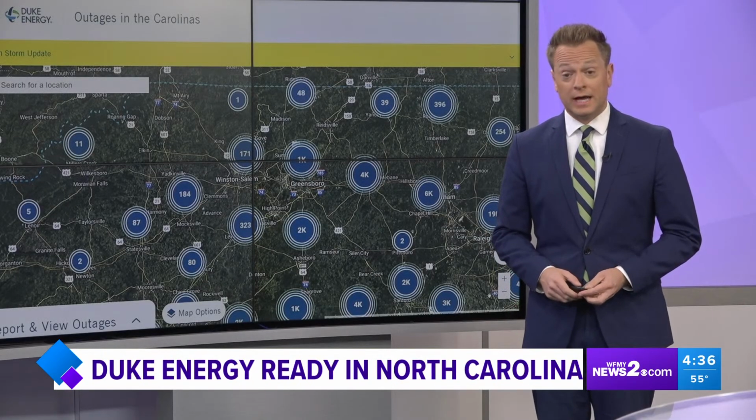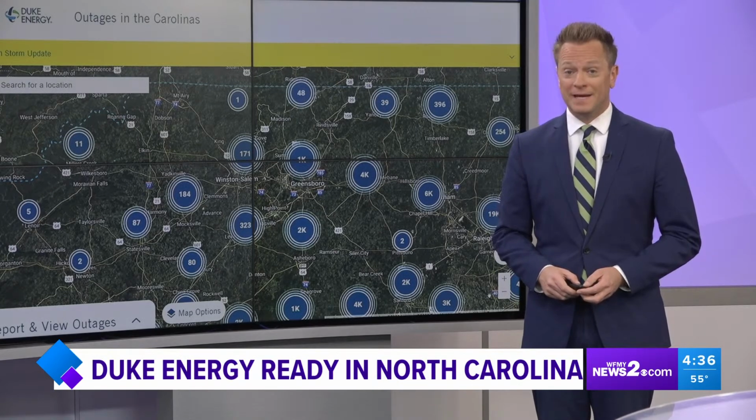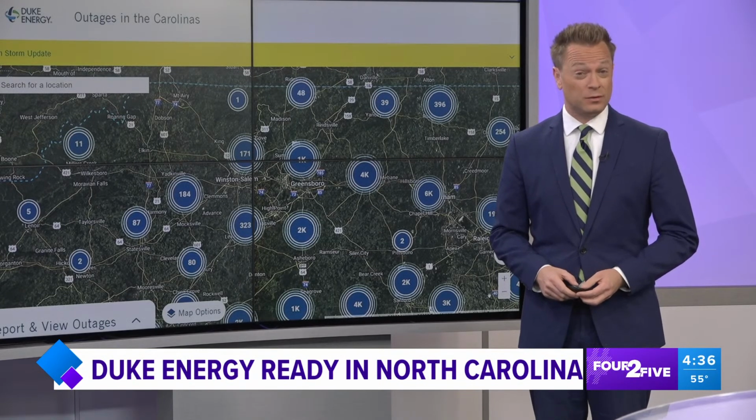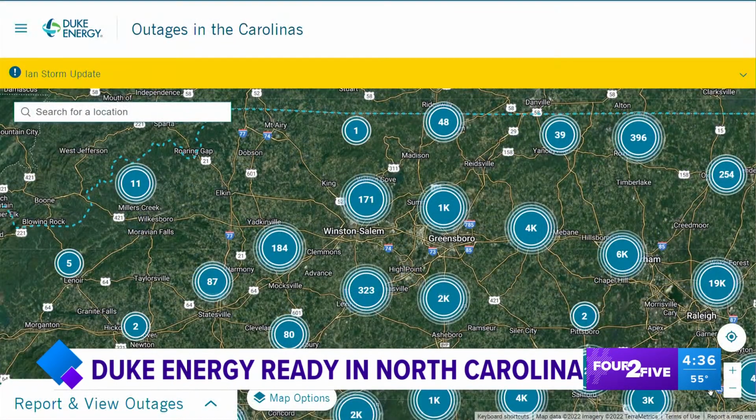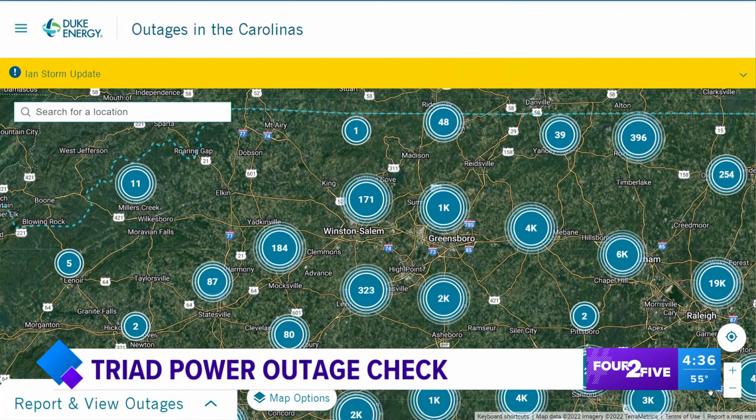As you can imagine, Duke Energy linemen and women are busy. They are all over the area. 5,000 crew members in our state did not go to Florida. This is the current outage map. Among our 3 biggest counties, Guilford has 1,200 outages, Forsyth under 200, Alamance 4,200. Randolph also has quite a few outages at 1,900.